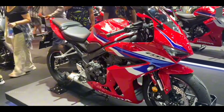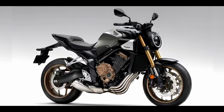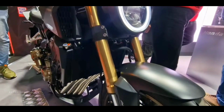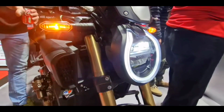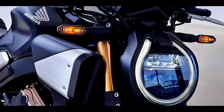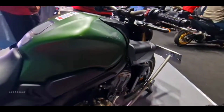Starting out with the CB650R, Honda's popular naked bike has received a remarkable redesign, now more reminiscent of the CB1000R. New to the 650 class, the headlight of the CB1000R is now fitted on the CB650R, and accompanying that is a new set of side panels.